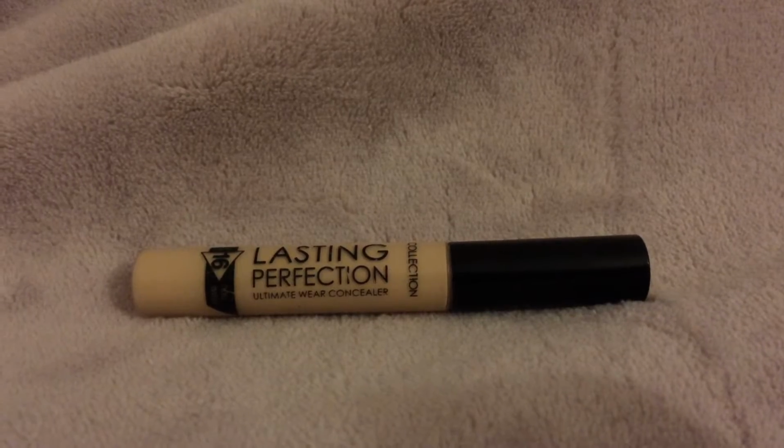Next one, the cheeky concealer. This is the concealer that I go to all the time, and it is the Collection Lasting Perfection Concealer. It just does the job perfectly. It's cheap, matches my skin really well, brightens under my eyes and around any redness around my nose, blends well, and is just a good concealer. I would highly recommend it.